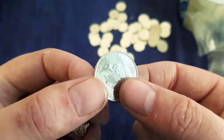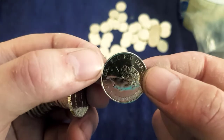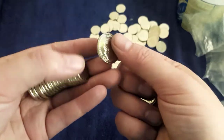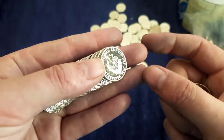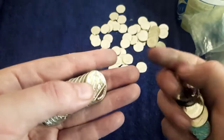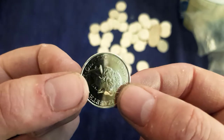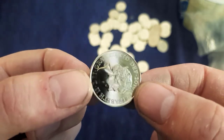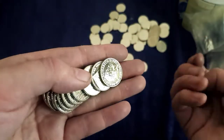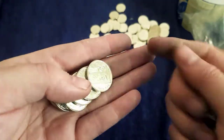See, some of them have faded a wee bit. My camera doesn't do it justice, but some of the letters are just weak strikes. Anyway, there's another one. So, I don't know what to do with them. Just going to keep them in a wee box, I think. If anybody's into weak strike trading, then by all means, give us a shout.